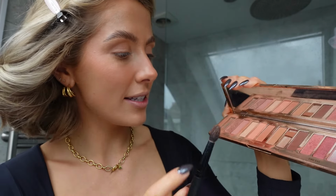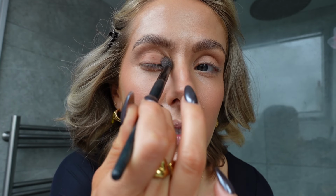And I'm going in with my very well loved Charlotte Tilbury Pillow Talk Intense eyeshadow palette. So it's got different sections like Day, Desk, Date and Dream. Day was my favorite, however I've run out of my favorite shade, so I've moved on to Desk, which is a creamy pinky tone, which is quite nice to build up underneath the eye. And then I just buff this out.